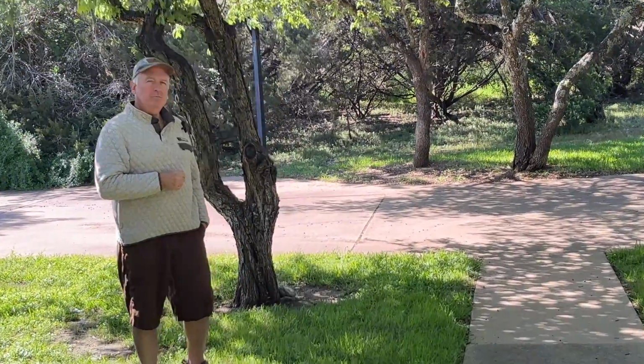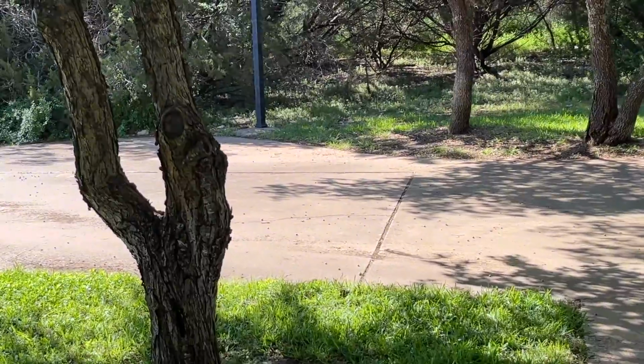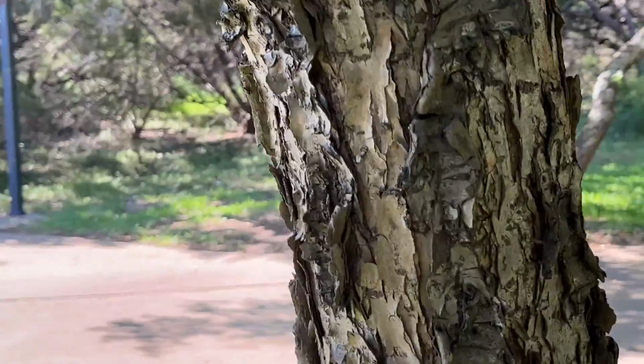And as I get a little closer to the bark, you can see it's a very rough bark tree. Yeah, very. It's a beast of a tree.